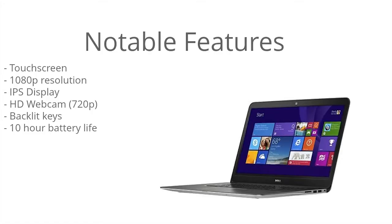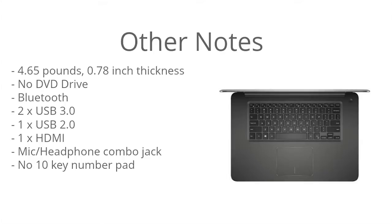This laptop weighs 4.65 pounds and it has a 0.7 inch thickness. This is a respectable weight for a 15.6 inch laptop because most laptops this size weigh between 5 and 6 pounds. So it's one of the lighter 15.6 inch laptops you can buy, and it's pretty thin at just 0.78 inches.